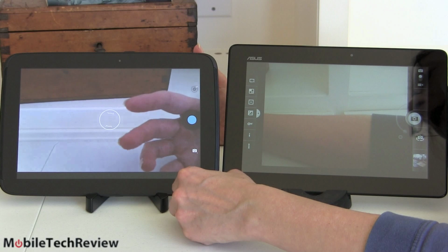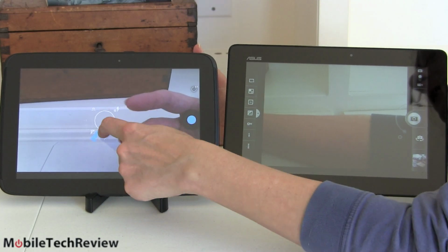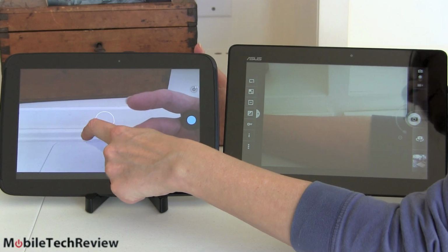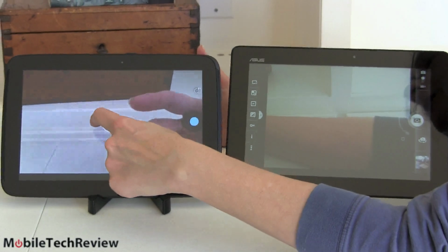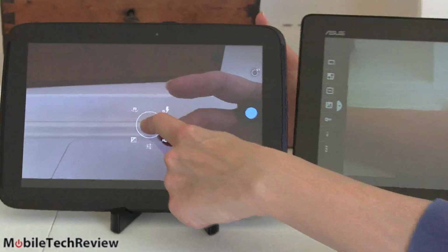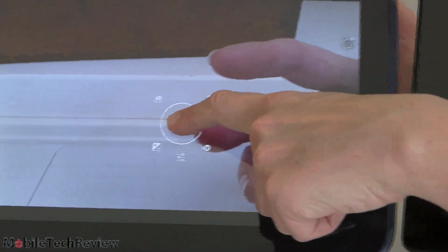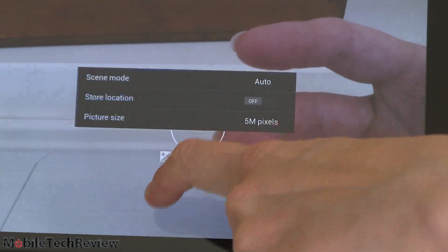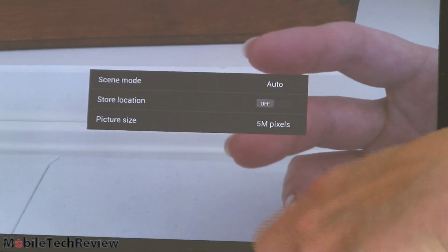If you like a whole lot of features, well, you can bring up various settings by tapping here. That's not the most intuitive thing, so I've just almost accidentally made a setting change I didn't want to. If you press and hold, you can control the flash. I know it's a little hard to see because I have to keep pressing and holding so I can get to this. White balance, more settings right here. Not too much going on.